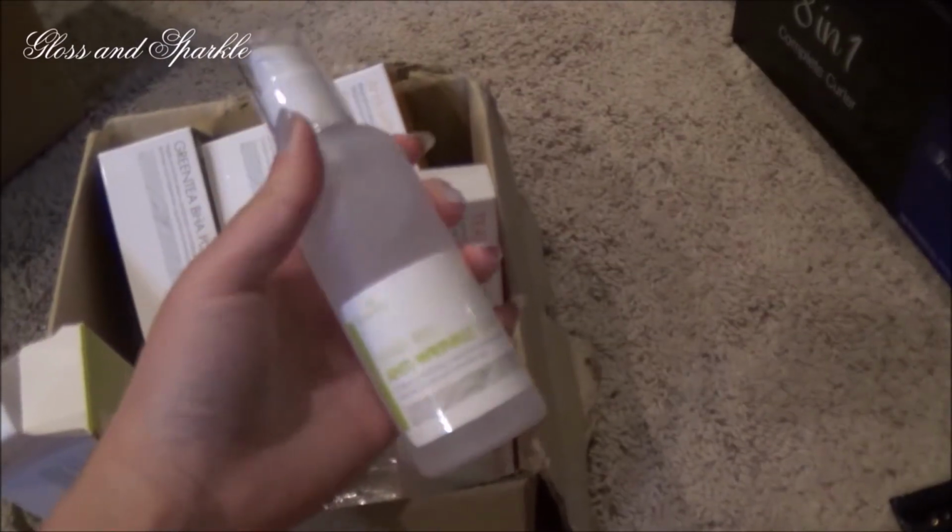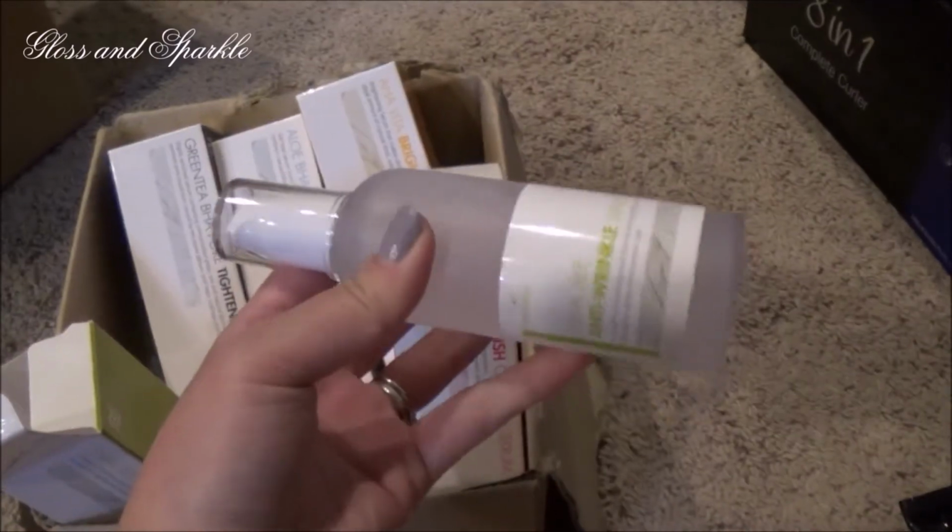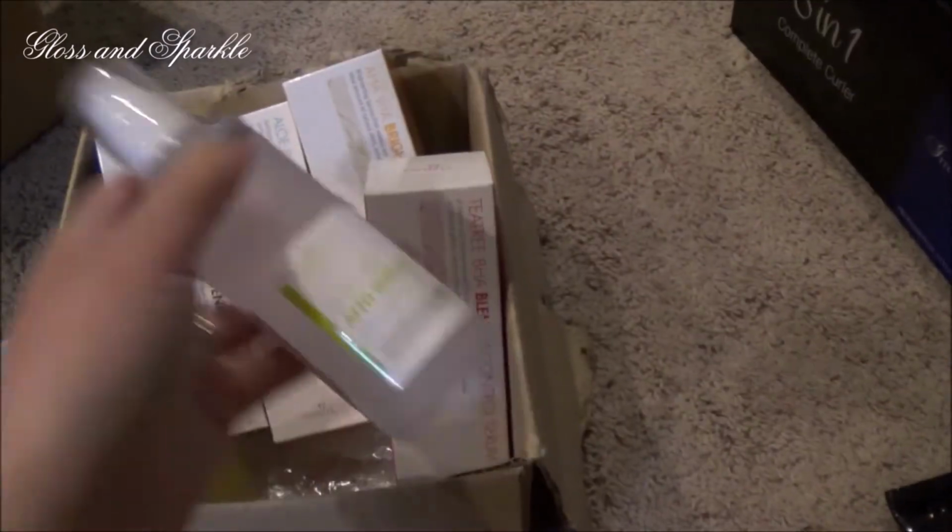Oop, that's not even in focus. But I haven't tried any of them, like I said, but I am definitely looking forward to trying these.